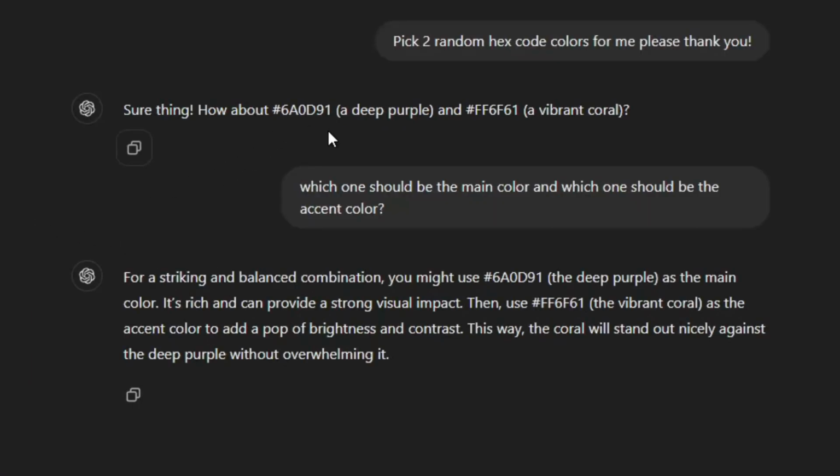So as you can see, it picked me deep purple and a vibrant coral. And I asked it which one should be the main and which one should be the accent. It wants deep purple as the main and the vibrant coral as the accent to add a pop of brightness and contrast. This way the coral will stand out nicely against the deep purple without overwhelming it.